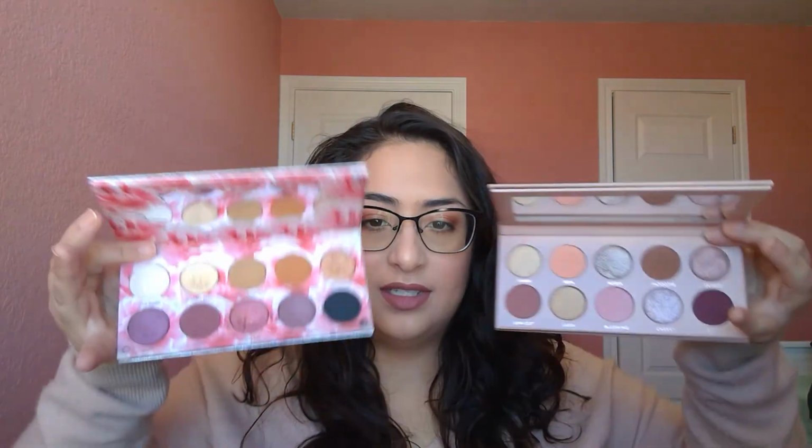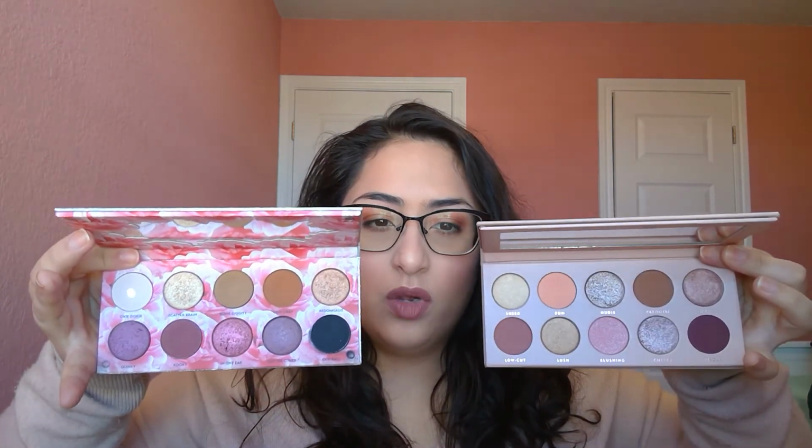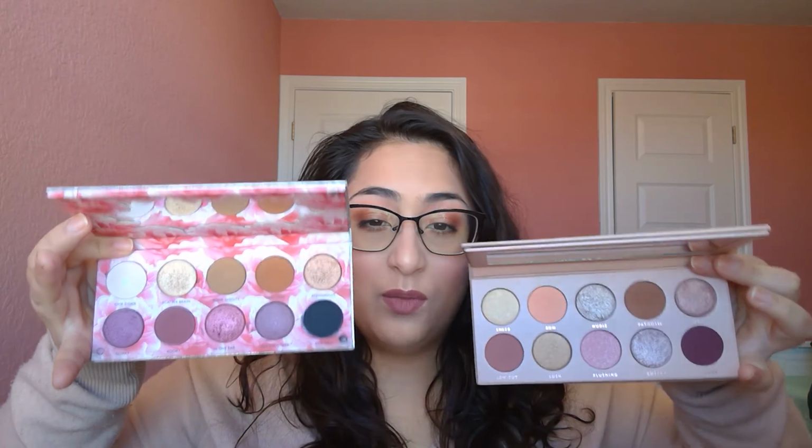Ooh. See, it has a little bit of those purples, still a little bit of warmth, so it kind of reminds me a little bit more of Cat's Pajamas than it does Nudie Patootie. They are the same size, both the 10 pan, so you know, real pretty. Regardless, I really do like this palette.